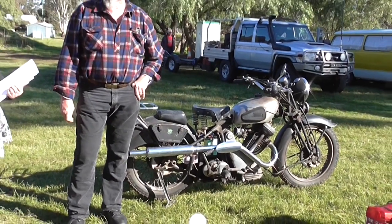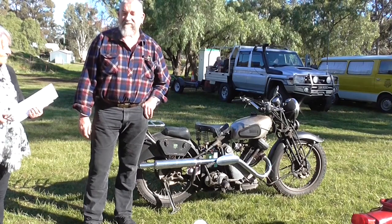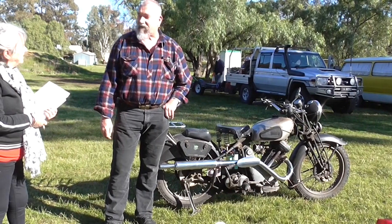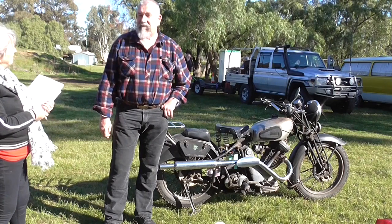No, he hasn't. One of the best motorbikes I've ever owned. Very original, very unmolested. I've only done relatively minor work to it, and it just keeps going, to the point that it's now known as Trusty. Officially known as Trusty. Trusty is the name of the bike.